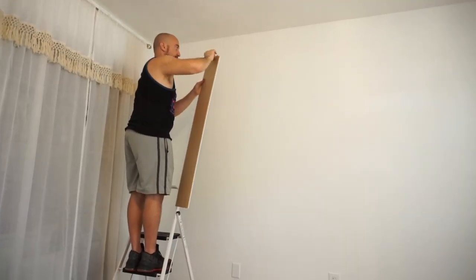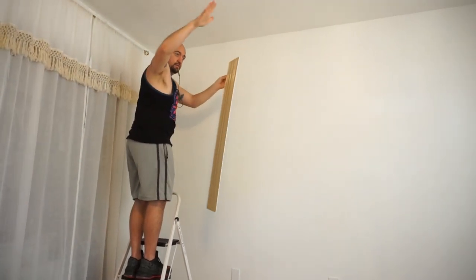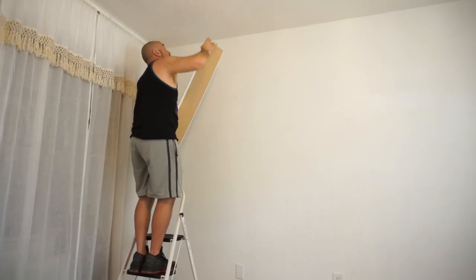Let's just do it. The first piece is going up. The piece that's going up. Jeez! It's up there. Nothing to see here.